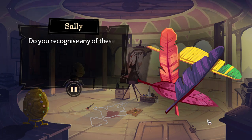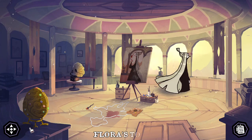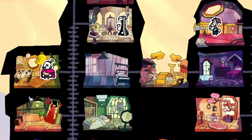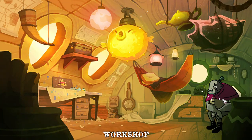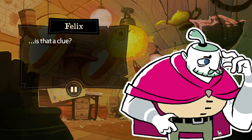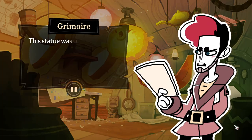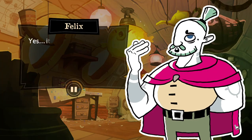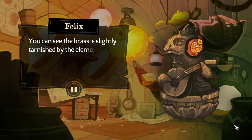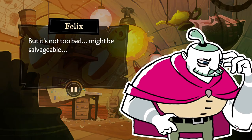Do you recognize any of these feathers? Is that a clue? Really? It might be. The statue was up in the rooftop garden. Yes, it's been there a while. You can see the brass is slightly tarnished by the elements, but it's not too bad. Might be salvageable.